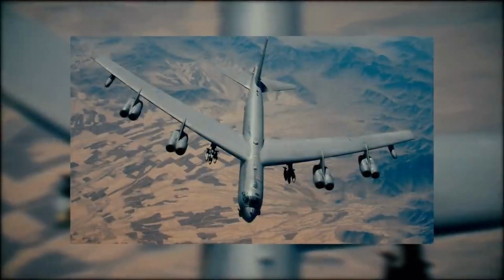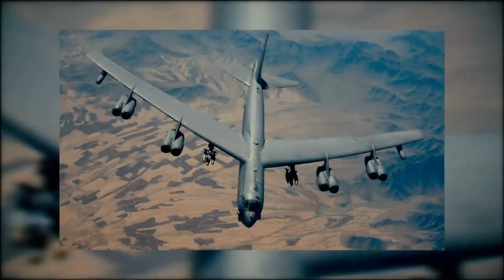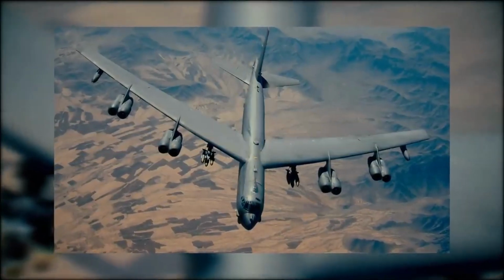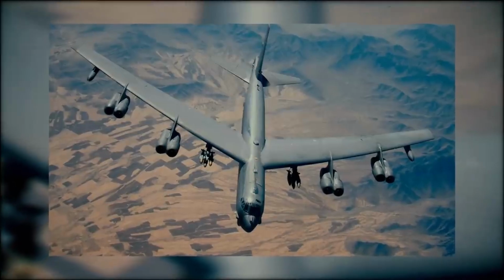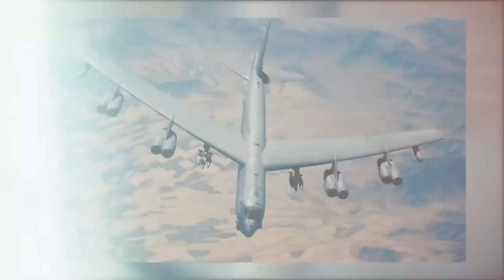The first part of the mission went off without a hitch, but trying to connect with the refueling plane the second time would turn into a disaster. The B-52 approached the refueling plane, a KC-135, way too early.